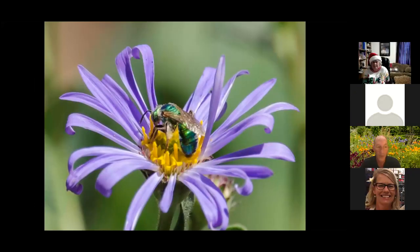Here's one of my all-time favorites too, the sweat bee. This is the female metallic green sweat bee. This is actually quite common in San Clemente gardens. If you plant an aster like this one, this is Aster frikartii Mönch, M-O-N-C-H, it's basically any of the asters, A-S-T-E-R. All the asters do a great job of bringing in these metallic sweat bees. These are in the San Clemente area, and they're very easy to attract.